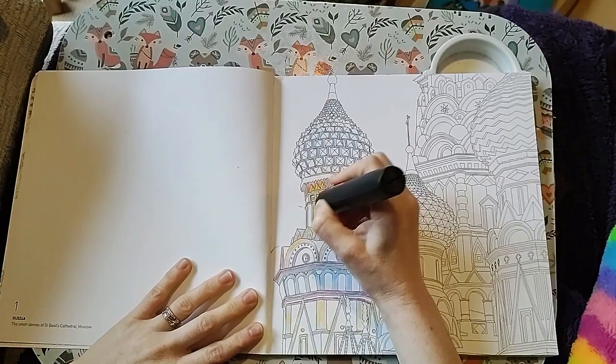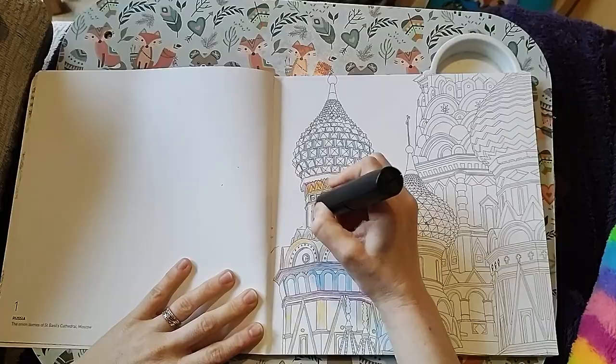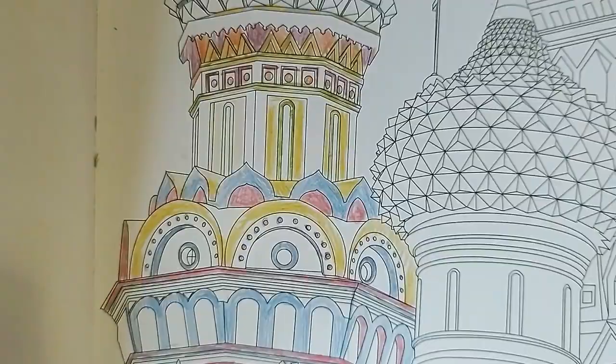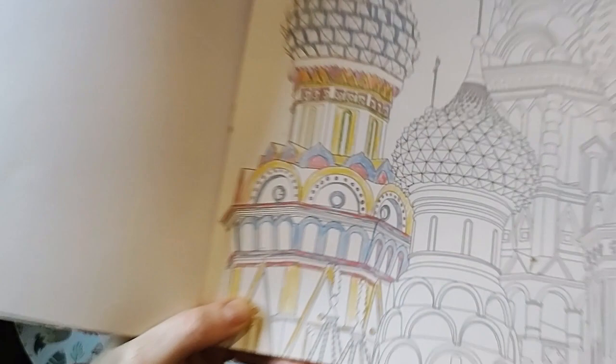I've just woken Saffron up from her sleep. She is unimpressed by the rubbing. So, see what I mean, the difference between these two. Just because somebody's coloured something in pencil, I'm not going to let that put me off the book.